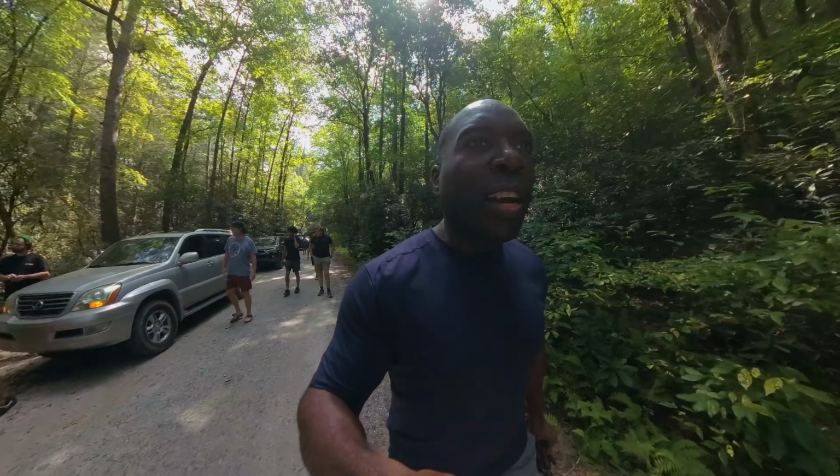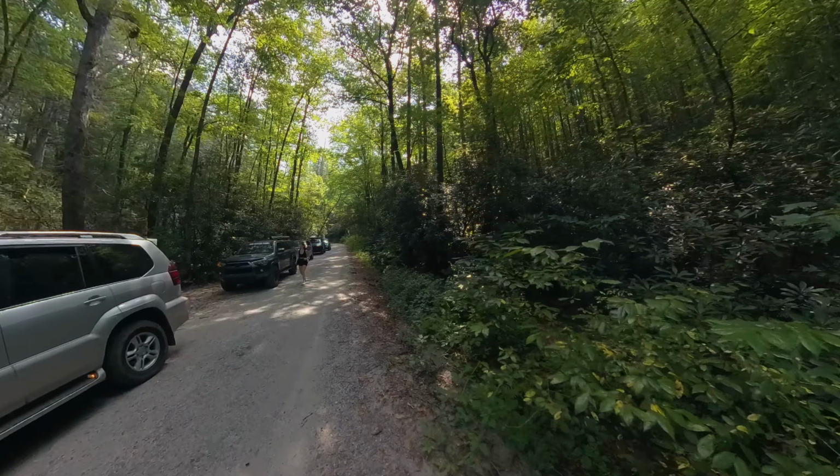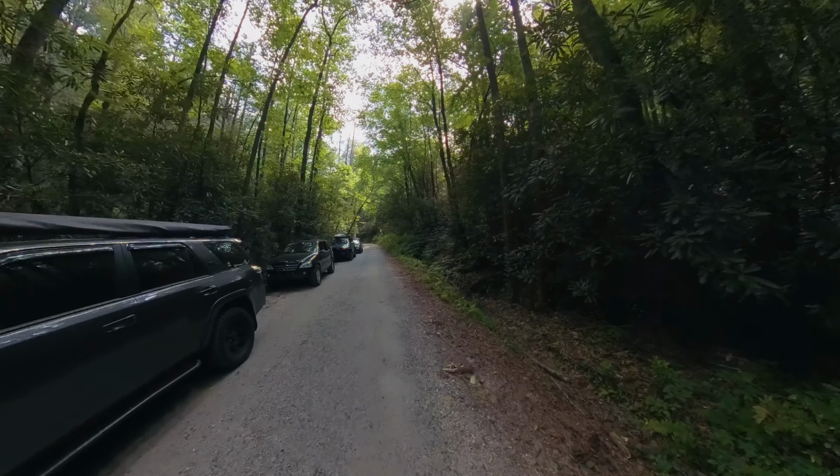All right, guys, well, we have made it to NIMBLEWILL Church Road. So we got the Toyota Tacoma up front, then we got the GX470. We got the 4Runner, ML320, another 4Runner, and then we have, that is an ML500.